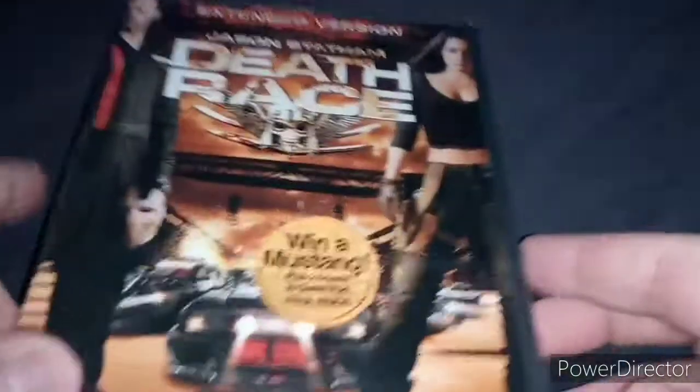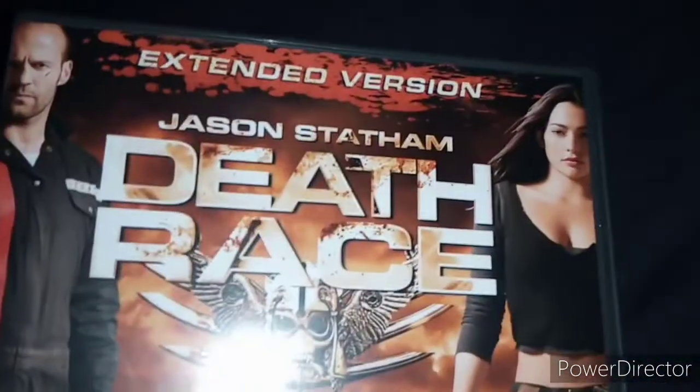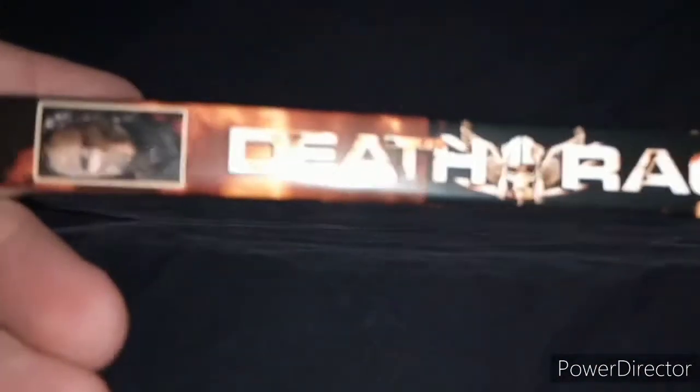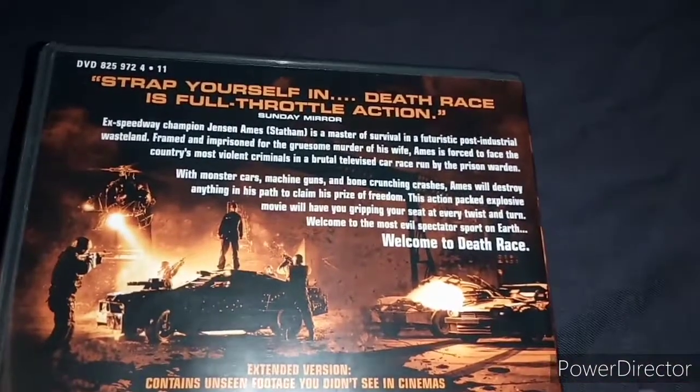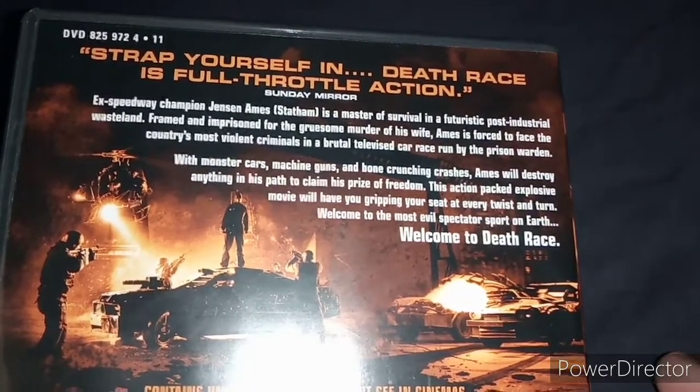Next up is Death Race. Right, here's the cover for Death Race, extended version. Here's Jason Statham in it, and the actress, and a bunch of cars because it's a race movie. It's rated 15. Here's the spine, Death Race, rated 15, and the plot, and it says here, strap yourself in, Death Race in full throttle action.